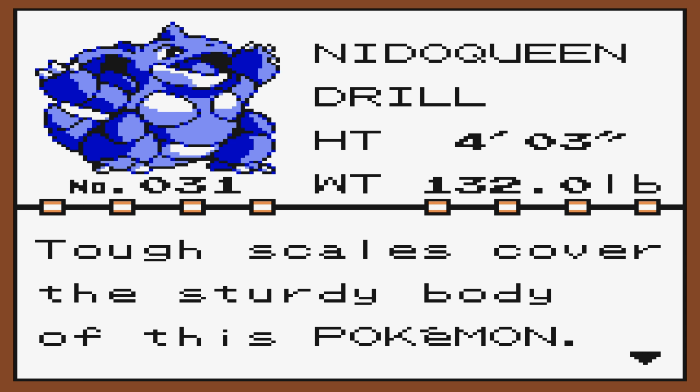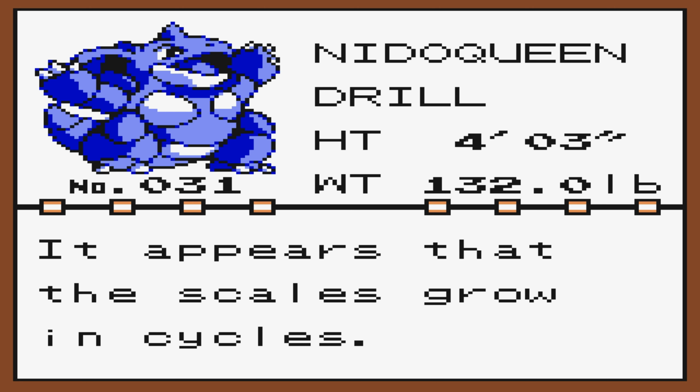Nidoqueen. Tough scales cover the sturdy body of this Pokémon. It appears that the scales grow in cycles.